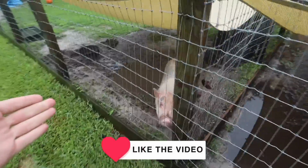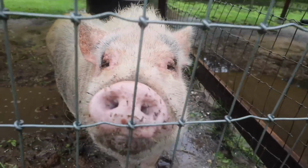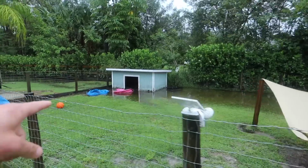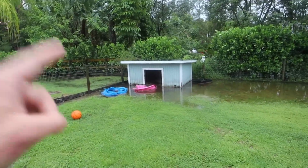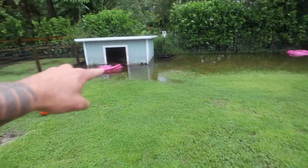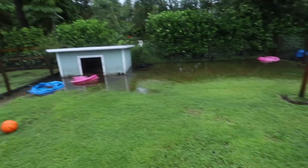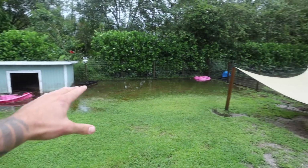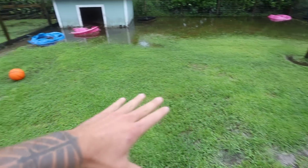Babe, how you doing over here all alone? You doing good? Huh? Yeah. She's like, yep. Look at her enclosure. Now her house is the only one that is actually low enough to get water in it, but that's why we built this overhang here for her. So she looks like she's still good. It's like right up to the bottom of it, but look at the flooding back here too. This stays a little bit higher.